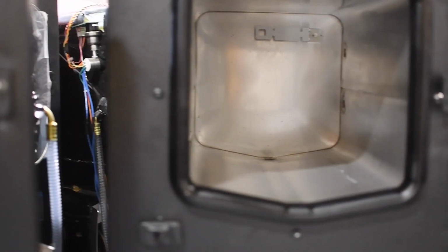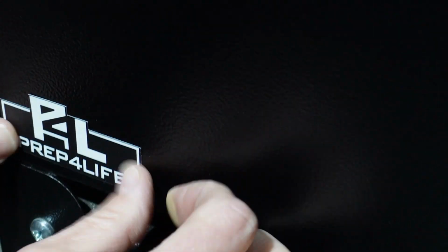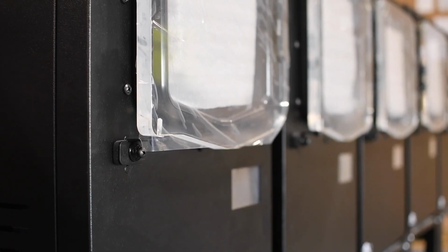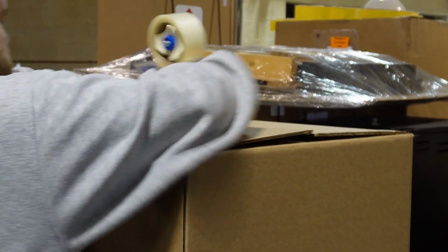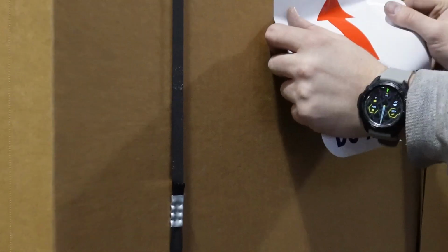The final testing and touches are placed with you in mind so that you have the most intelligent home freeze dryer. When you place your order, you can know with certainty that the product placed on the truck headed to your home will serve you for many years to come.